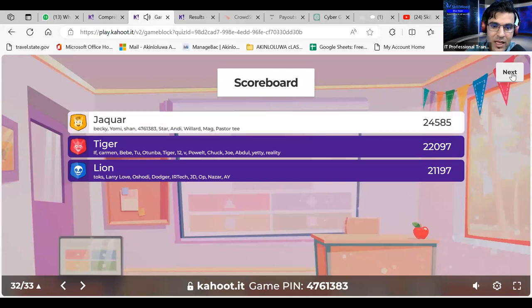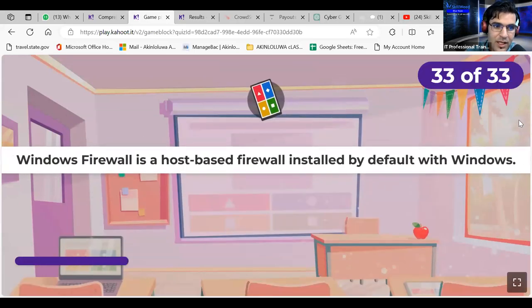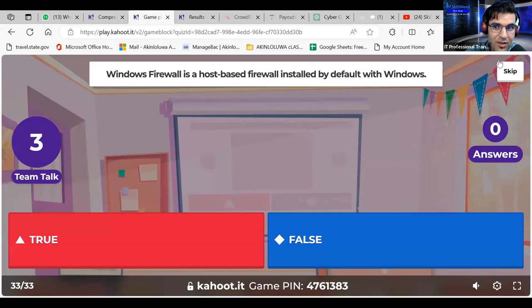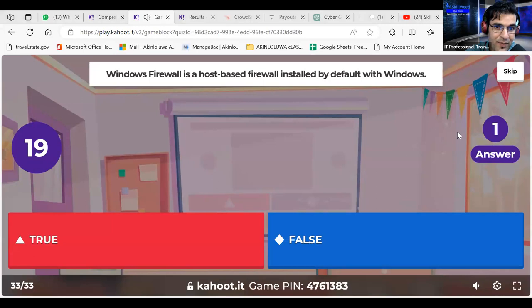So we just have one more question over here. Windows Firewall is a host-based firewall installed by default with Windows. We checked the status of Windows Firewall, and we checked the incoming and outgoing policies, so all were practically checked. This is totally true of Windows Firewall. It's a host-based firewall installed by default with Windows. Is it true or is it false? It's the very last question.